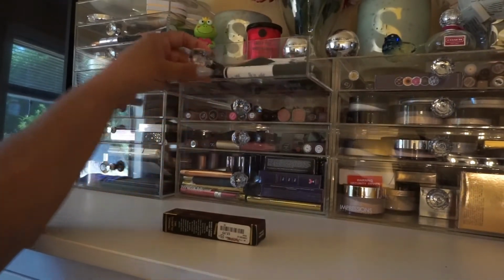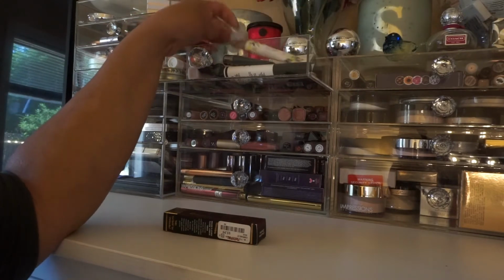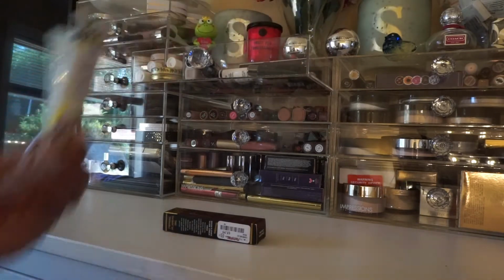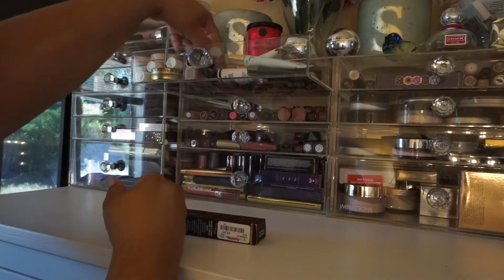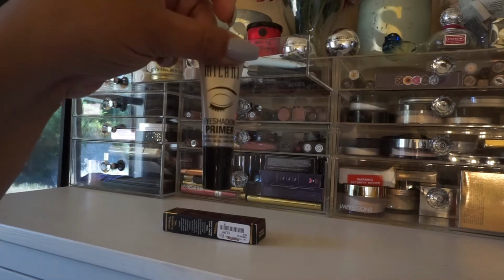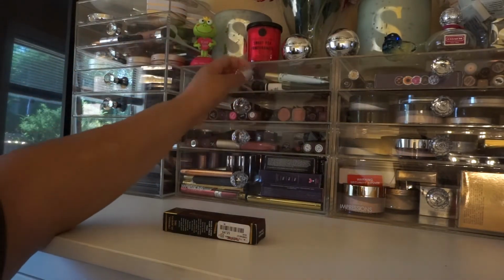I don't know if you guys are able to see this as much. I have my concealers up here, and in the far back I do have some sponges. Not my concealers, my eyeshadow primers. I have the Tarte, I have Lorac, I have Smashbox, I have the Too Faced Shadow Insurance. I have up here as well the Wet n Wild Proof It, the Milani one. I have Smashbox in there. Oh, and then chapsticks.